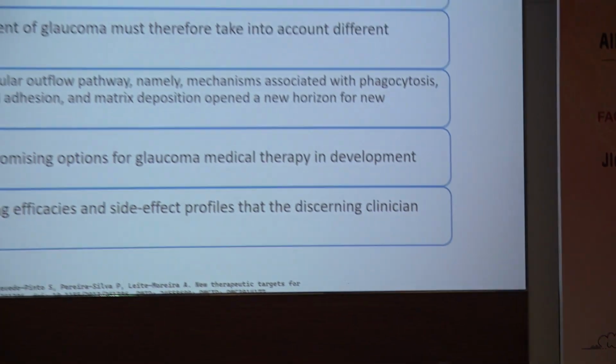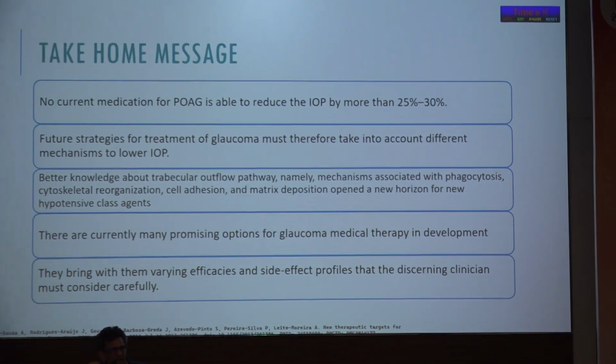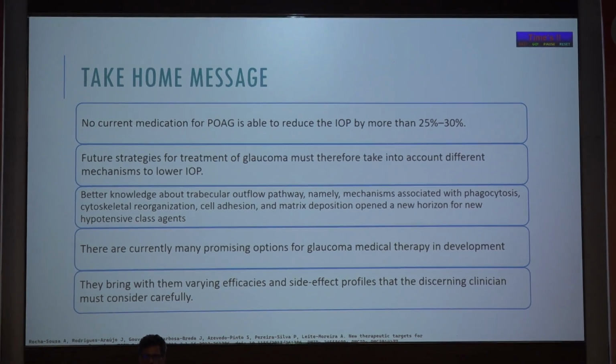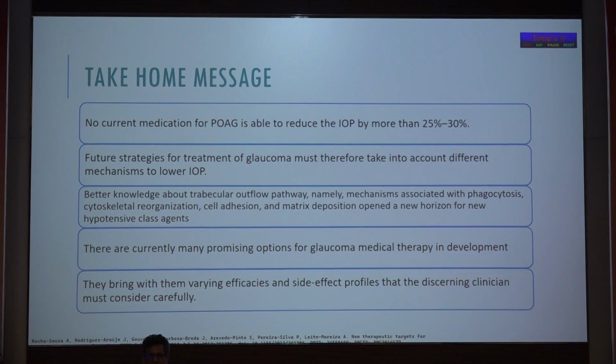So anybody has a question for Suneeta, because she'll now run away. So don't ask me behind. I may or I may not know. Anything about ROCK inhibitors that you want to ask Suneeta, please catch her now.